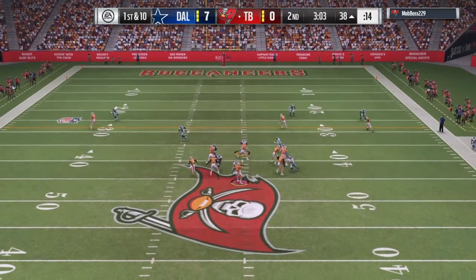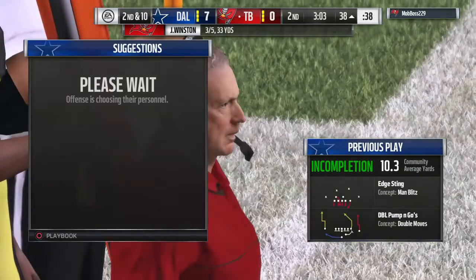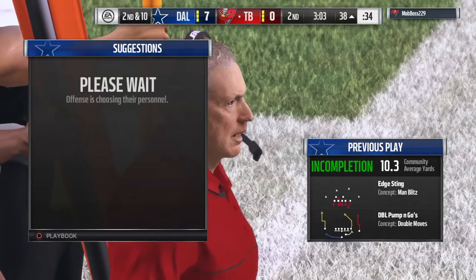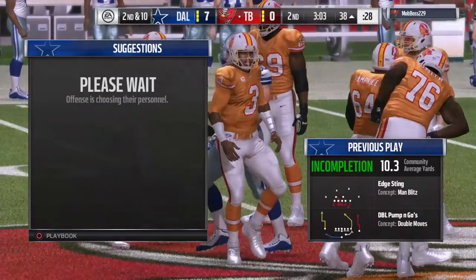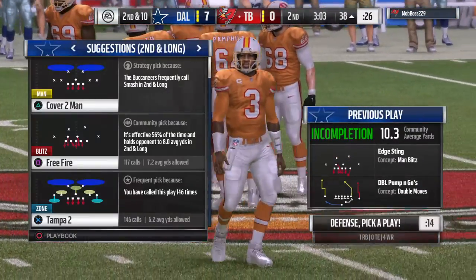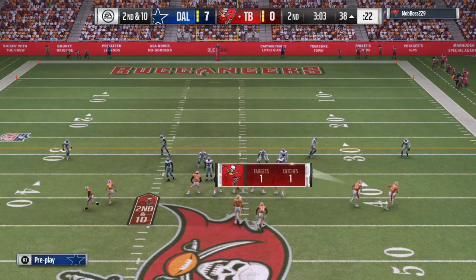On 1st and 10, Winston. And he'll be hit as he releases it, and that'll fall incomplete. When defenses get to the quarterback that quickly, a lot of times it's called a jailbreak. It wasn't quite that fast, but fast enough that he had no time to look downfield and set himself to throw the ball. And as he tried to do that, he was hit, and it forced an incompletion. And here comes play number 6 on this drive.